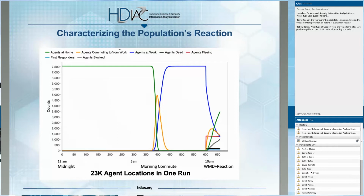I've indicated midnight and 5 a.m. at 300 minutes and 10 o'clock at 600 minutes. And you see the curves coming up. The black line and red line I've described, they're the dead and dying.